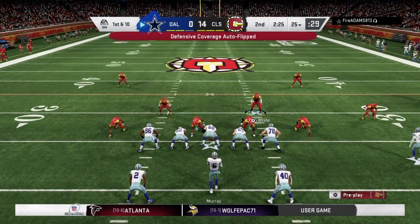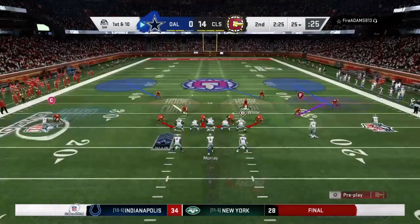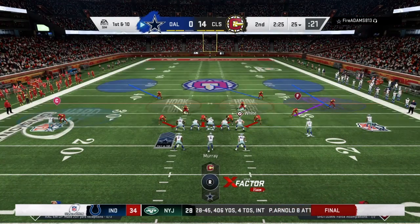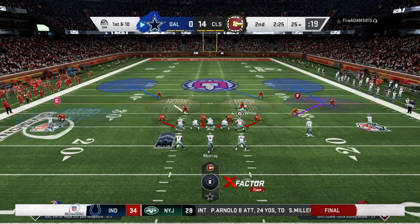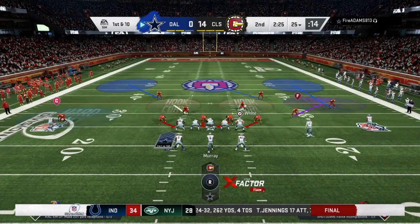About set for this next drive by the Cowboys offense. And they're in a bind early here, down 14-0. Are you worried at this stage or still too early? You're worried. You're just trying not to transmit it to the rest of your team. You want to make sure that they stay positive. But at the same time, you're wondering, how are we going to move the football?